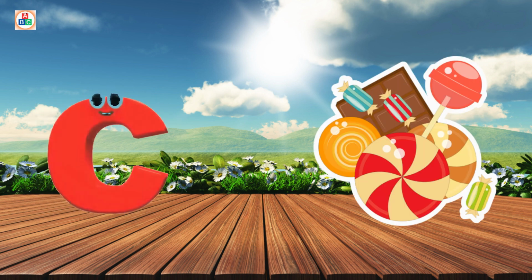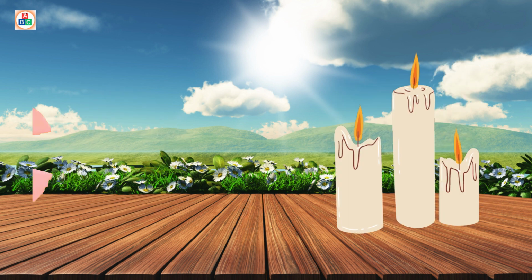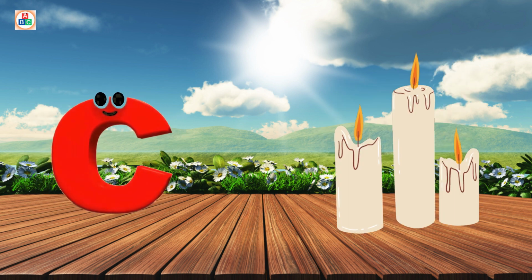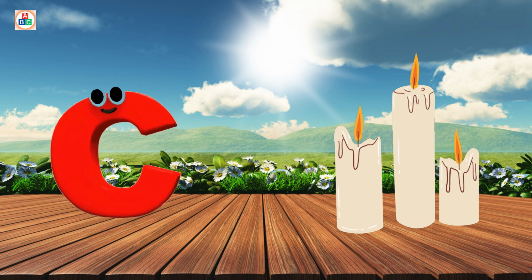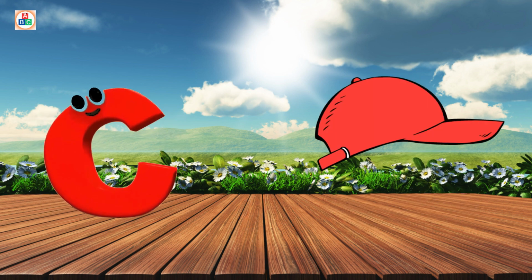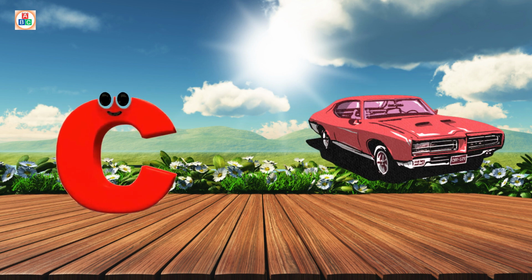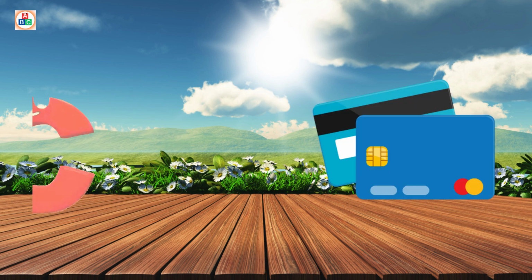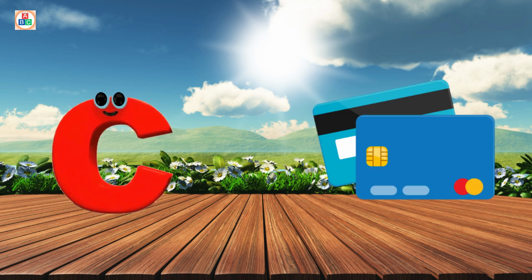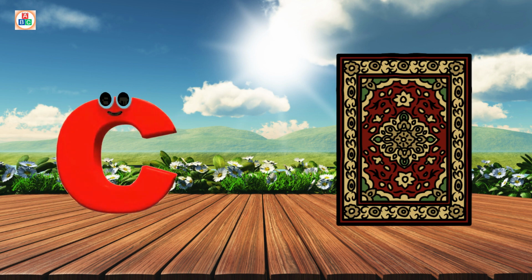C for candies. C for candle. C for cap. C for car. C for card. C for carpet.